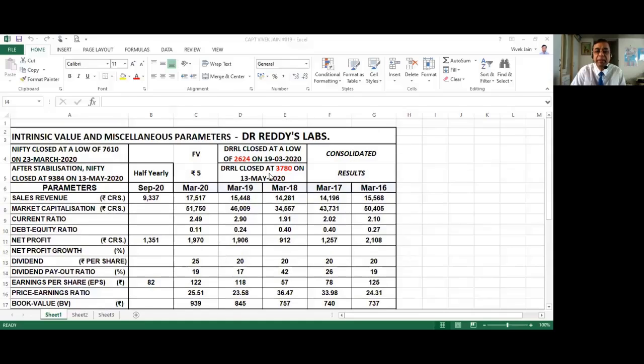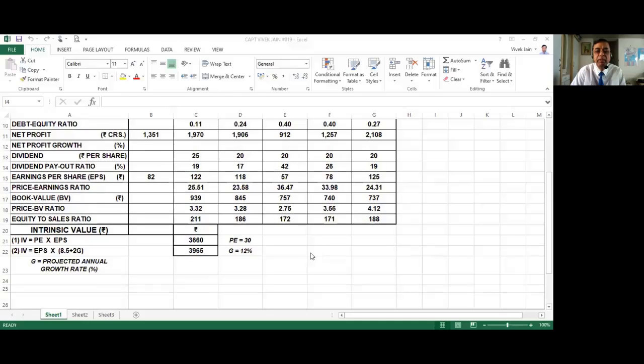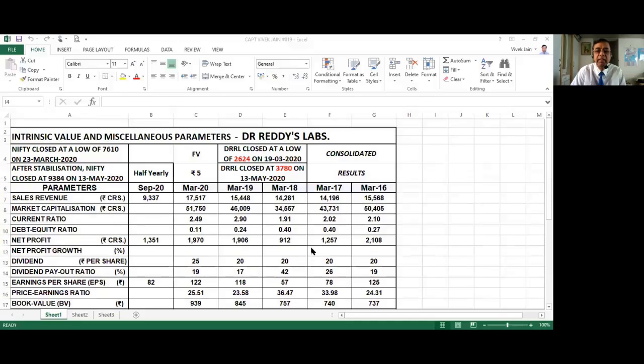And now you can see the closing rate of Dr. Reddy as on the stabilized date of 13th May 2020. It is showing at 3780. So I would say that 3780 price of Dr. Reddy at that time was absolutely correct and fully priced, near about the intrinsic value. If anyone who would like to invest in Dr. Reddy could have very well invested. Between March and May, definitely it was below the intrinsic value, and around 13th May, it was at the intrinsic value.